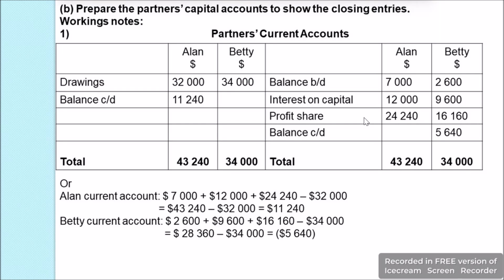Then the share of profit, this is also a part of capital, and this increases the capital. Hence for Alan it is $24,240, which is credited because it increases the capital, and for Betty it is $16,160, which is credited. Now the drawings will reduce the capital, hence it is debited. For Alan it is $32,000 and for Betty it is $34,000.